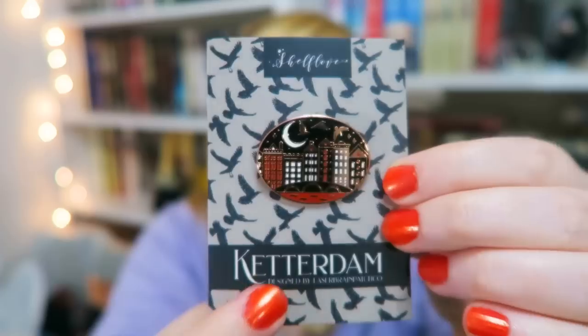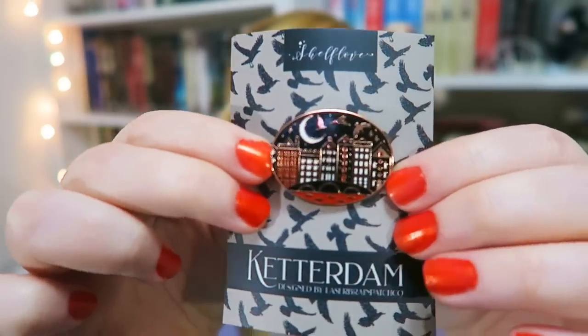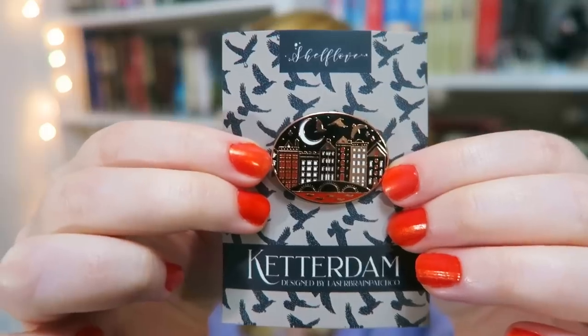I'm so disappointed in you, Shelflove Crate. This is freaking Rowan, who I despise with a passion. Okay, I can get behind the second character. So I believe this is Resand. No, I'm not giving you a close-up of Rowan. Freaking cutie. And then we have an enamel pin by Laser Brain Patch Co. Six of Crows, Ketterdam. And that's what it looks like. It's super pretty. It's like a cityscape.